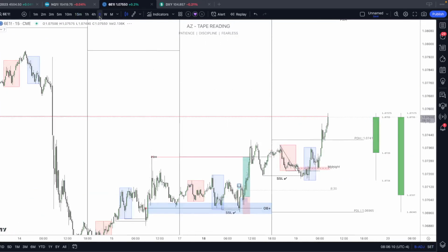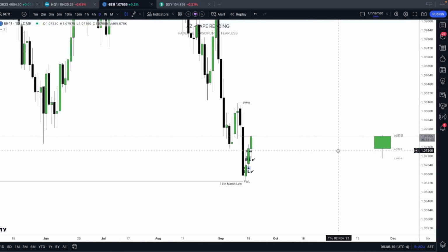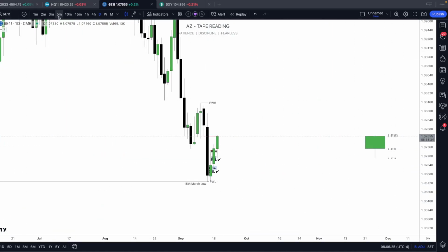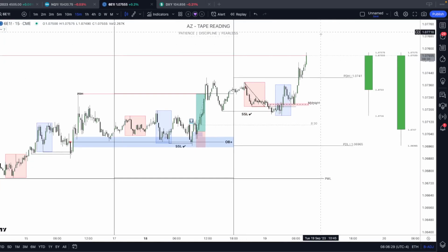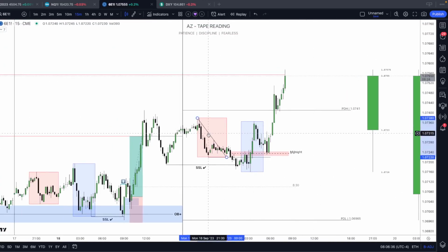Let's see. If we go to a higher time frame, the daily, we see we're at a high of the daily fair value gap, which would be an interesting point for price to turn around to continue to sell off basically. I'm just going to be watching it. I'm still looking for shorts on EU. We will see how that plays out later during the New York session.